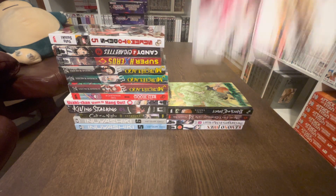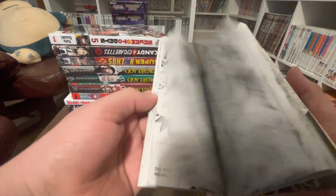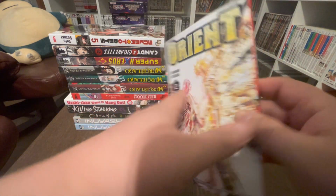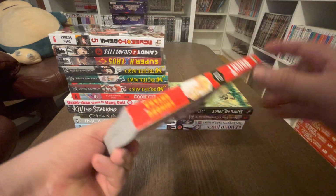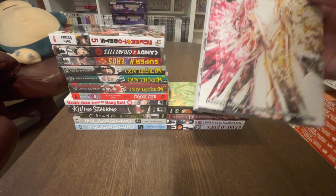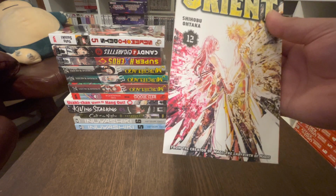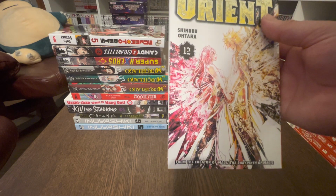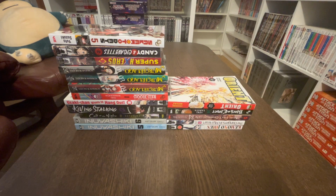Next up, Orient. I'm 3 volumes behind now. This is like the most 6 out of 10 series I've ever read. The art's great. The covers are absolutely beautiful. Spines are horrendous, but this whole thing is just kind of selling because it's from the creator of Magi, the Labyrinth of Magic. It's like if we had Magi at home, but what can I say?